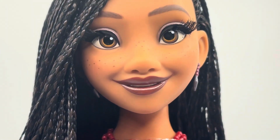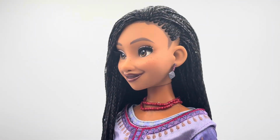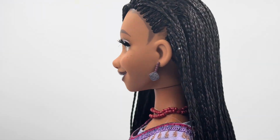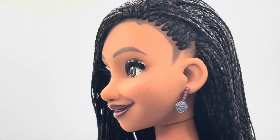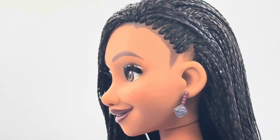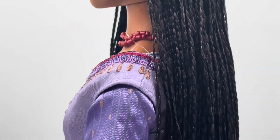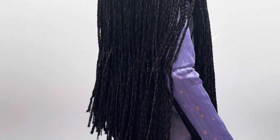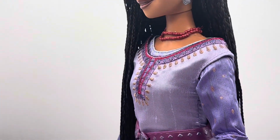She has rooted lashes. She does have a really beautiful side profile. She is so beautiful. She has like light lilac eyeshadow, and she also has like a very slightly open mouth. She does have painted on edges, and then her hair is all in micro braids, and it's a beautiful blend of black and like a chocolate espresso brown color. There's lots and lots of braids, and I was so excited to get this doll in person to see how the braids would look on this bigger scale for a doll because she is 16 inches tall, and they look so good.